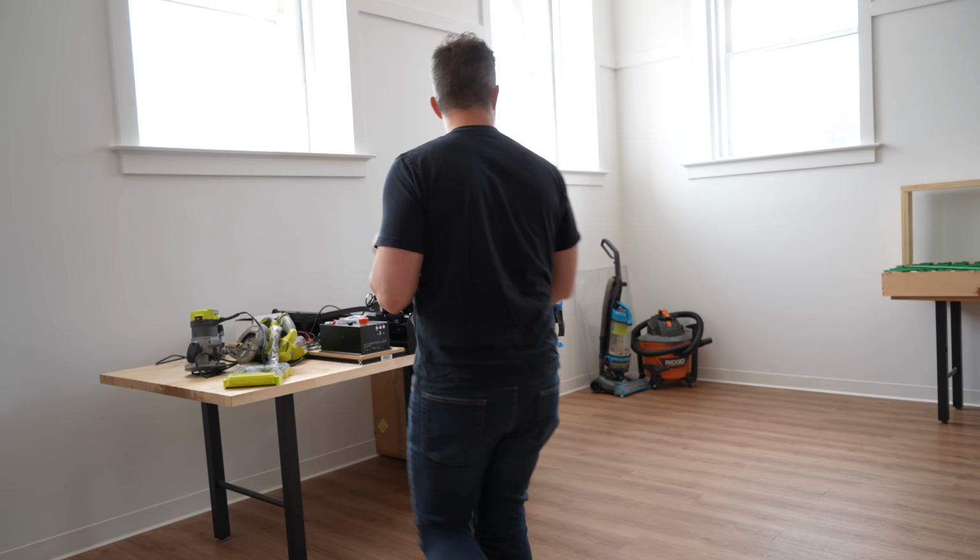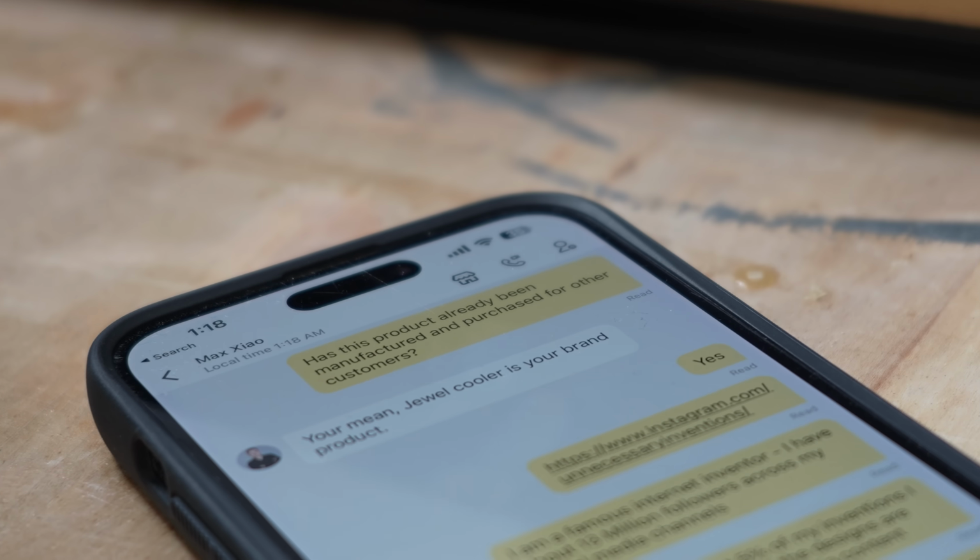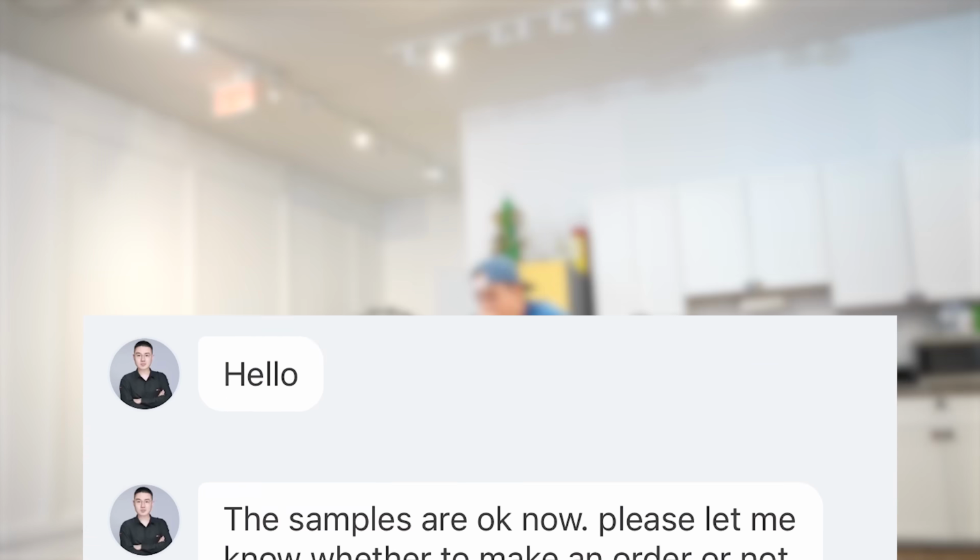I need to get the manufacturer to admit that the client of theirs, whoever's making this, knows who I am, obviously. It seemed like having that information made them actually believe that I was the one behind the jewel cooler, and they were fully ready to have me place a mass production order. But before I did that, I thought I should head to my car and test it out.